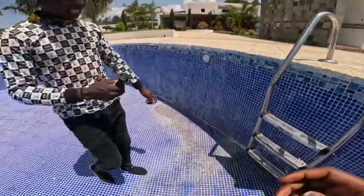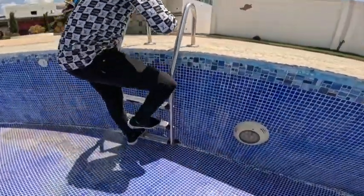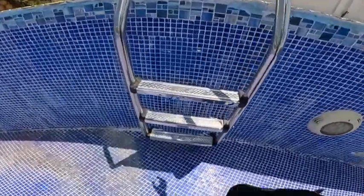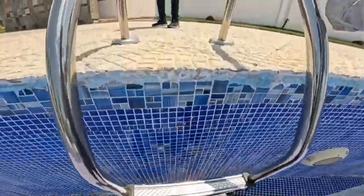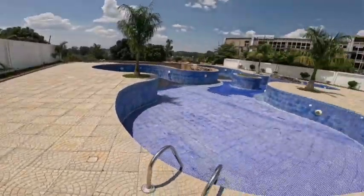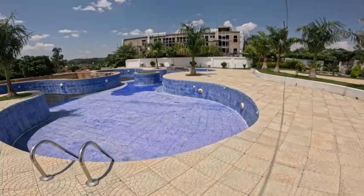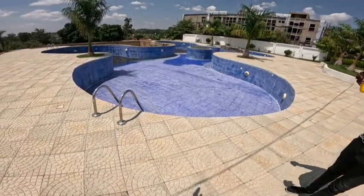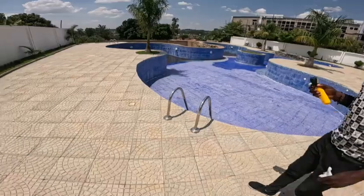Exactly. Here it's the stairs for coming out. So it's a very big swimming pool. That will be accommodating both the small people and the big ones. On the other side, it's just a relaxing area.